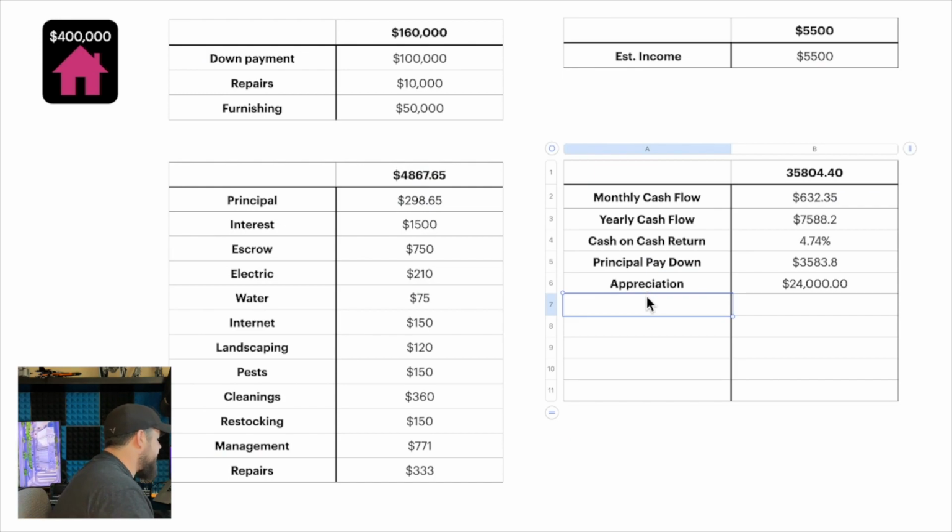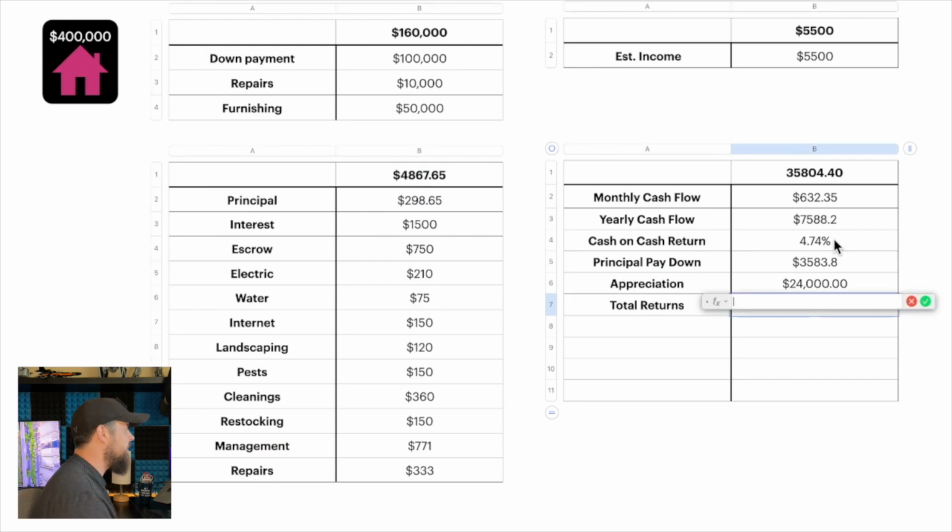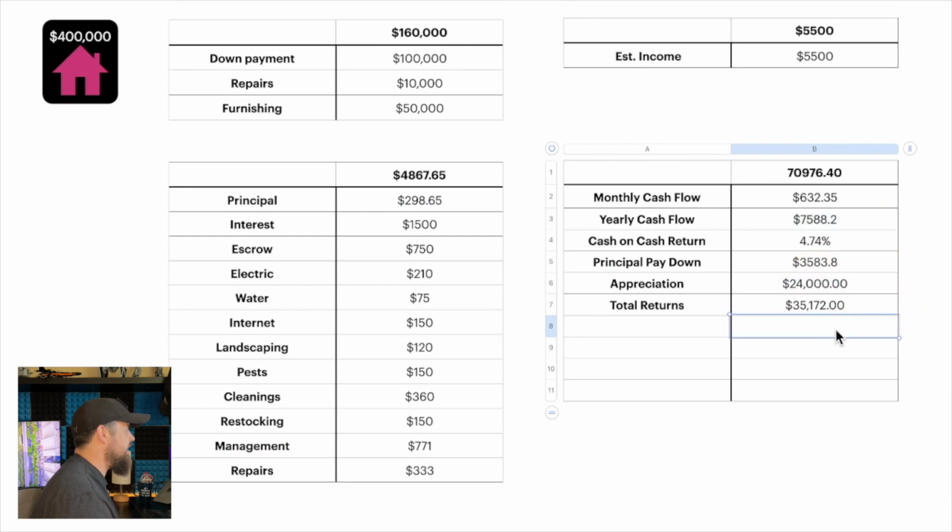All right, so our first year, the amount of total returns that we're gonna get. So total returns in the first year. Keep in mind that all this stuff is tax-free. We have yearly cash flow plus principal paydown plus appreciation, and that gives us $35,172 of returns in year one. That's pretty incredible. So we're making some really good returns from our investment just on year one.